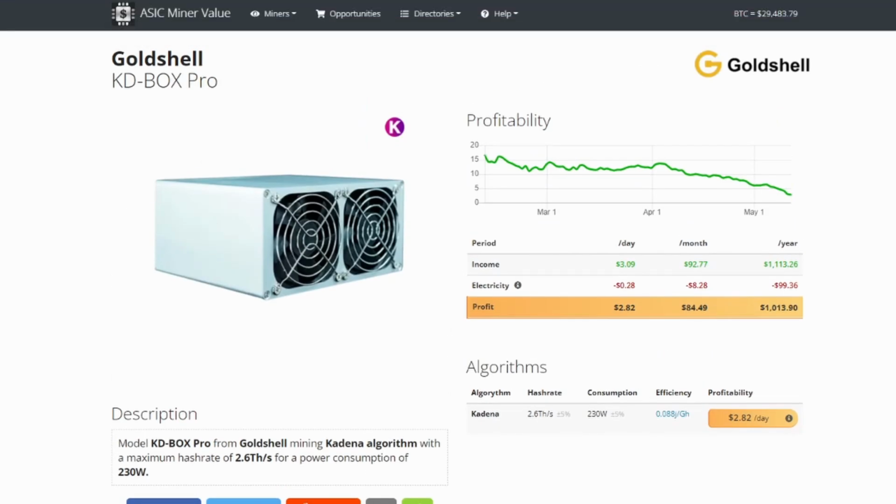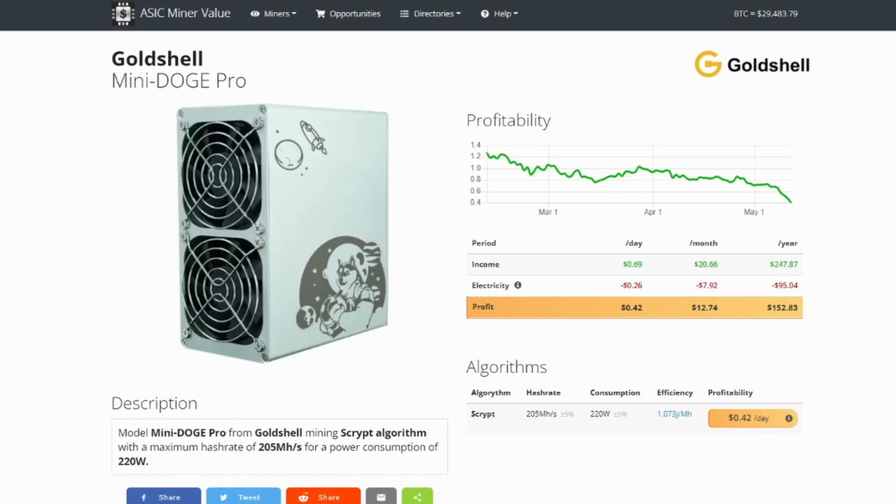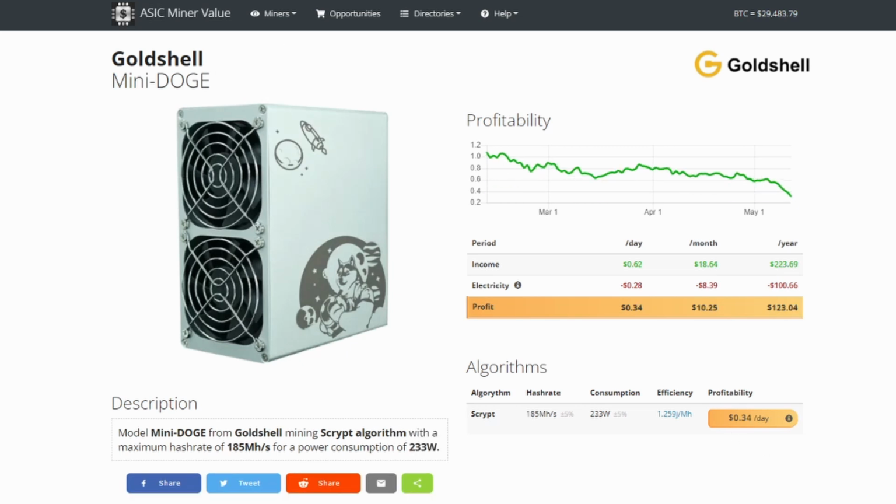So as I said, the market is abysmal. It is not in a very good spot right now. I'm trying to push that as much as I can with you guys. So this one here, as of today, makes $2.82 per day based off of the current market. If we jump over to the Mini-DOGE Pro, it makes 42 cents per day. And you're going to watch these guys slowly start to go down and down and down, because it's so rough right now. The Mini-DOGE makes 34 cents per day, and this is off of my electric rate.